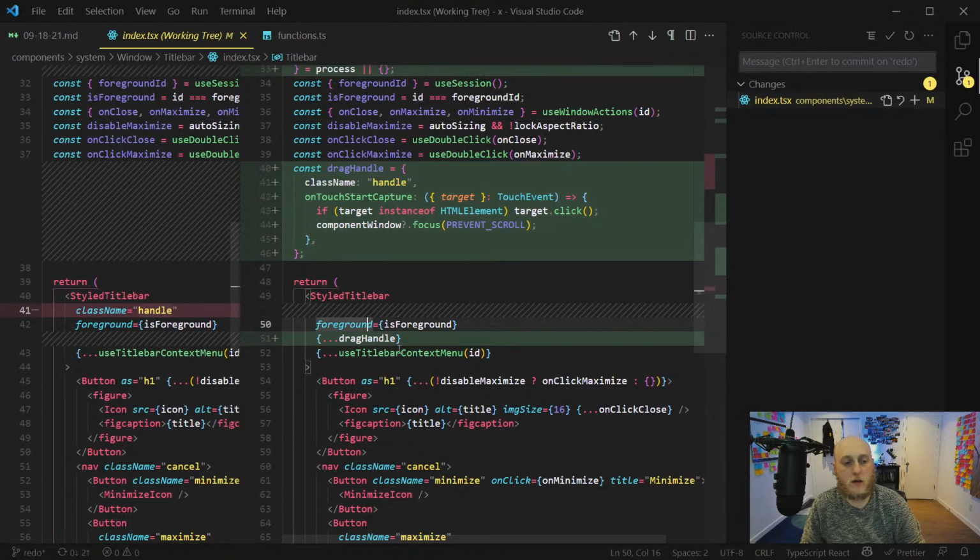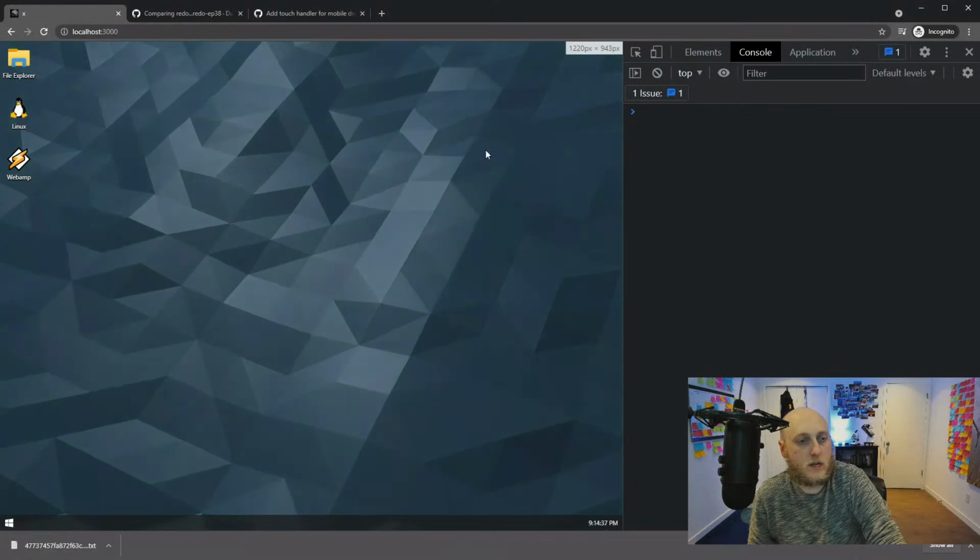I could have put this down here, but here it's like, okay, this piece is necessary for drag. So the same class handle, but also an on touch start capture, where if there's a target, then I click it. So I turn a touch into a click. Now, why do I do that? I went through the React R&D library and noticed that on the touch events, they were acting differently and disabling the click effect that I wanted. But this allowed me to fix that, by doing a click on the element and then actually focusing on the window. Focus wasn't working either. Right, so it basically just wasn't treating click properly.